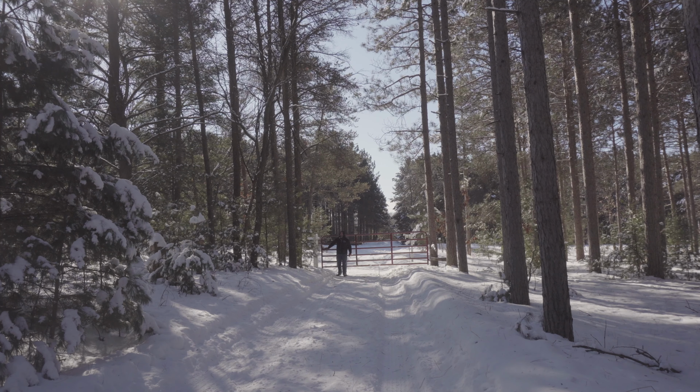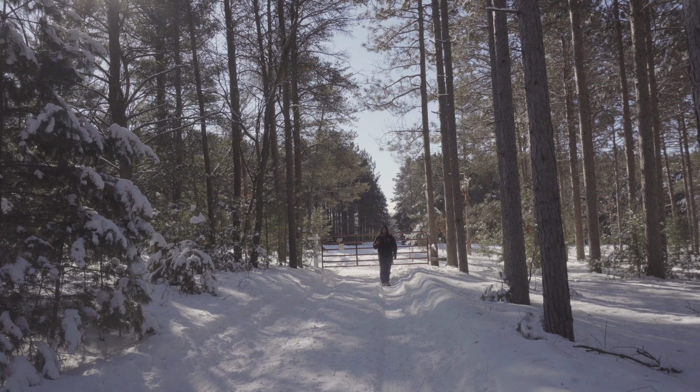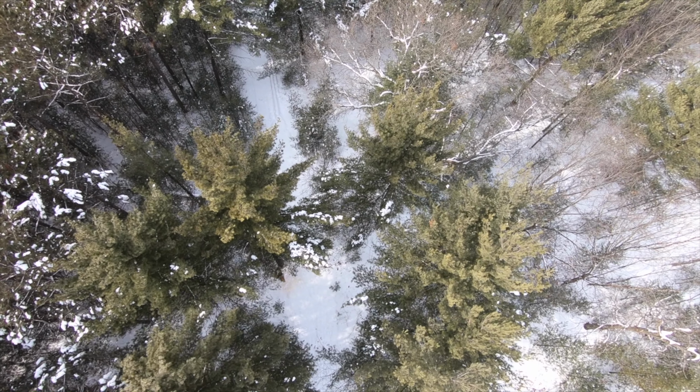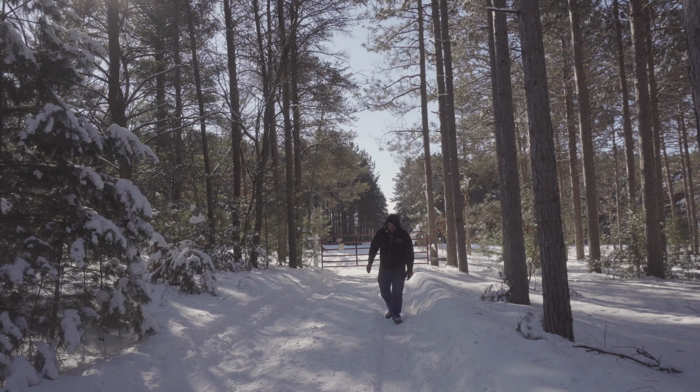I'd lock this as well. Obviously, that's not going to hold people out. If they want to get through that gate, they can get through that gate. A secondary precaution I may take is to cut down one of these trees, maybe a larger one, have it fall down, and then block the entire driveway.